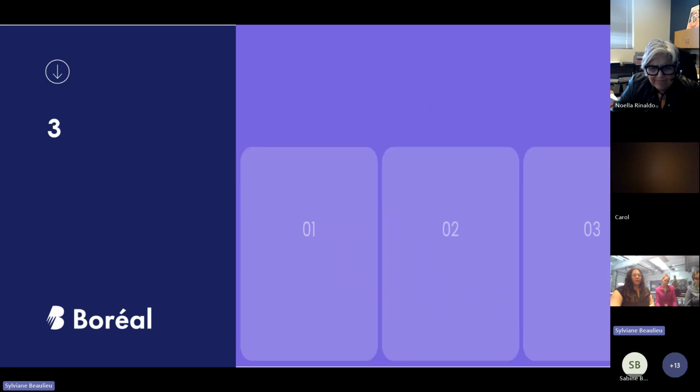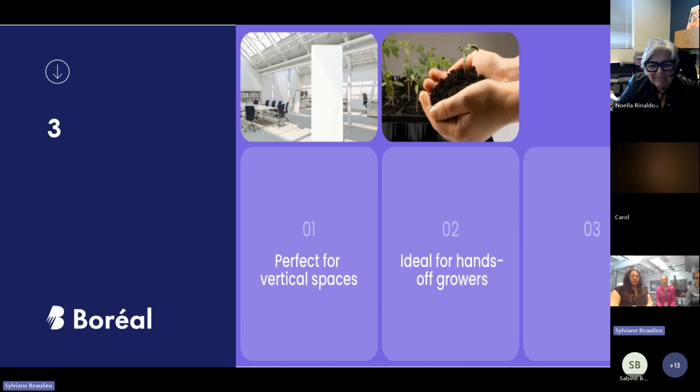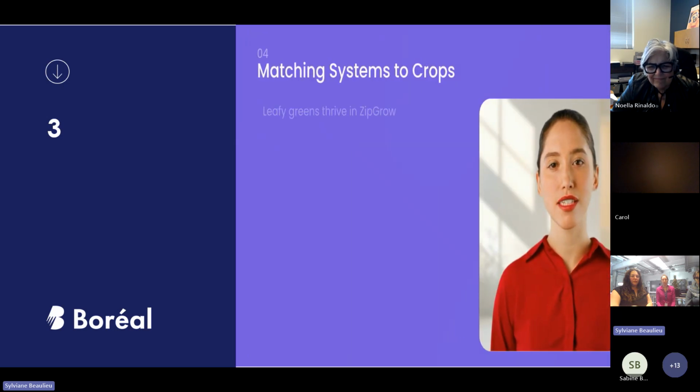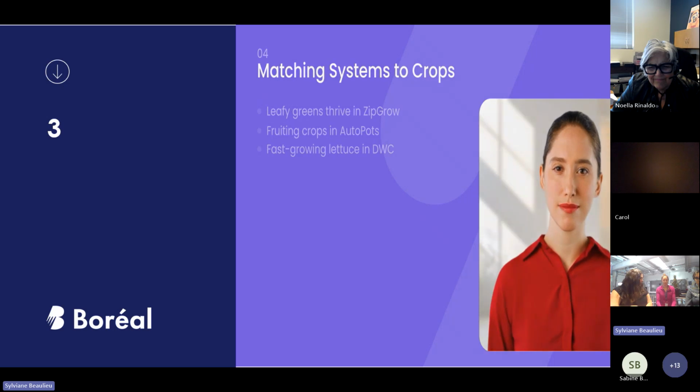ZipGrow, Autopots, and DWC each offer unique features. ZipGrow is perfect for vertical spaces, while Autopots suit hands-off growers. DWC provides rapid growth with constant airflow. Match systems to crop types. Leafy greens thrive in ZipGrow, fruiting crops in Autopots, and fast-growing lettuce in DWC. Consider cost and skill level for each system.